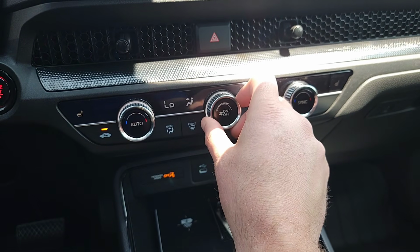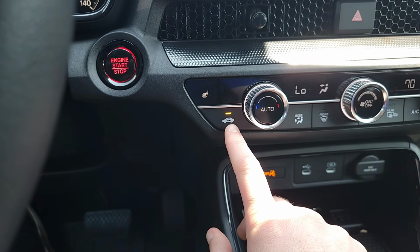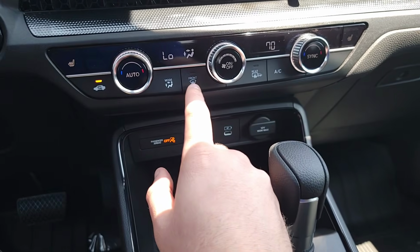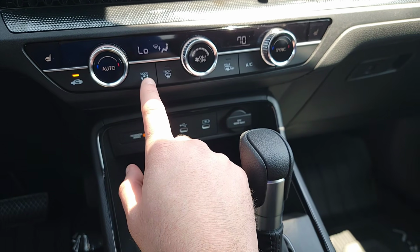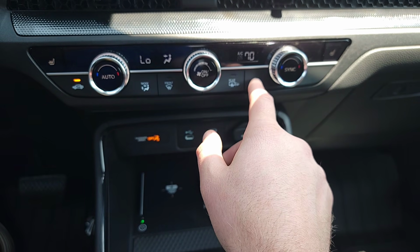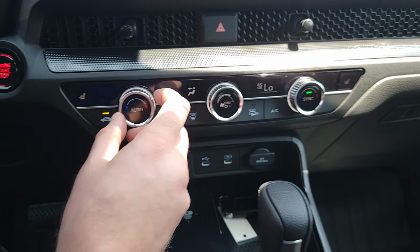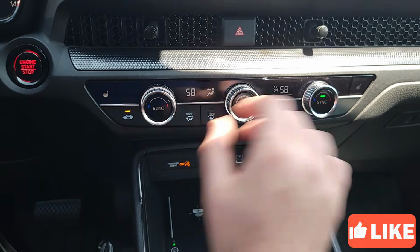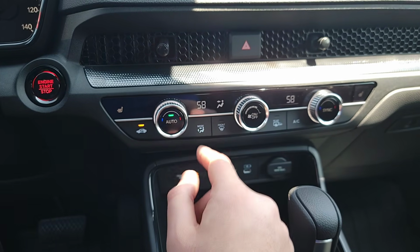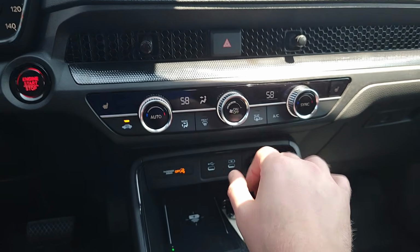So fan speed, off and on. We'll keep it on. Circulation, different modes. Once again, it's all right up there. Front defroster. Rear defroster with heated side mirrors, AC on and off. Pretty easy and straightforward. You got your sync button right there. So now you have the green light. So as I play around this, there we go. The auto button, the car's going to do everything in its power to maintain that particular temperature. It controls the fan speed and everything from that point automatically, okay?